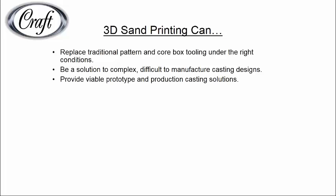3D sand printing can do a lot of unique things for the foundry. Beyond time compression, it can offer a more cost-effective, innovative way of doing things. There are cast geometries which, until recently, we were simply not able to produce due to traditional tooling limitations. 3D sand printing has taken off the cuffs in those instances and given the designer and the foundryman a new tool which can be used to solve difficult problems.